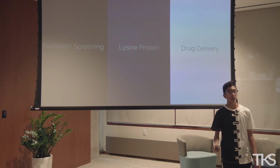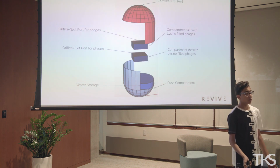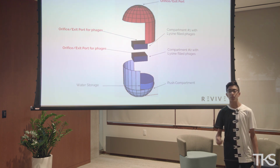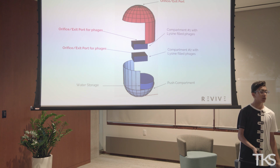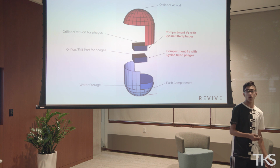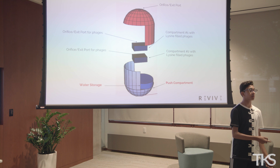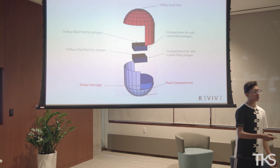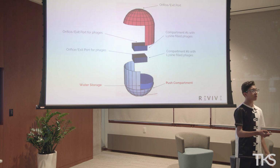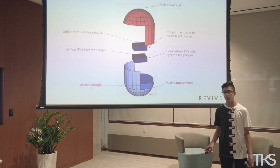We'll be doing this through a drug delivery process. We've created our own drug, which has 2 drug compartments, in which we have 3 exit ports. Now these exit ports are used for the phages to come out of their compartments and out of the drug in total. We have 2 compartments which have both of our phages inside of them, and these phages hold the lysine protein. And lastly, we have our push compartment, which has a water storage inside of it. Now once this water storage is filled, it'll create osmotic pressure, and it will release and allow the exit ports to break, thereby allowing the phages to go into the area of infected cells.